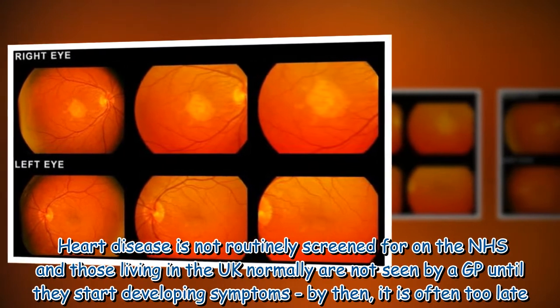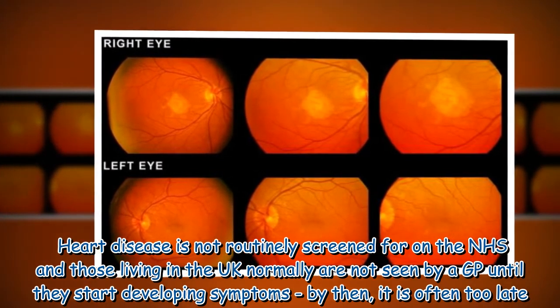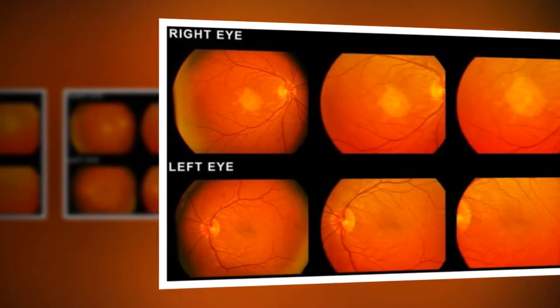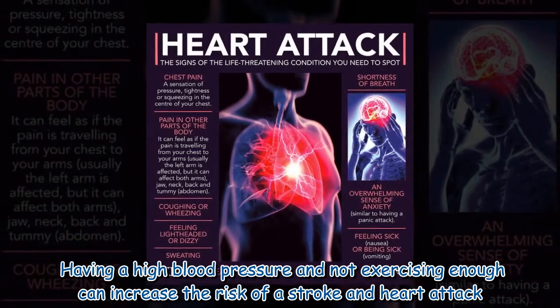Heart disease is not routinely screened for on the NHS, and those living in the UK normally are not seen by a GP until they start developing symptoms. By then, it is often too late. Having high blood pressure and not exercising enough can increase the risk of a stroke and heart attack.